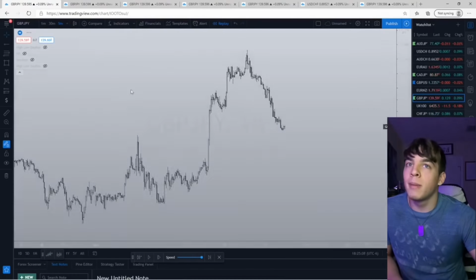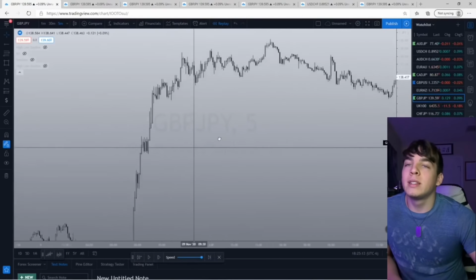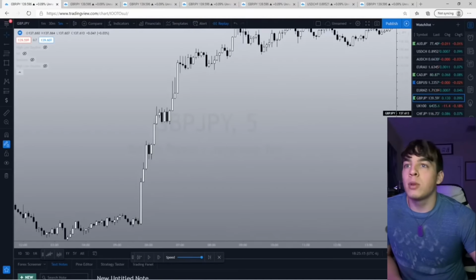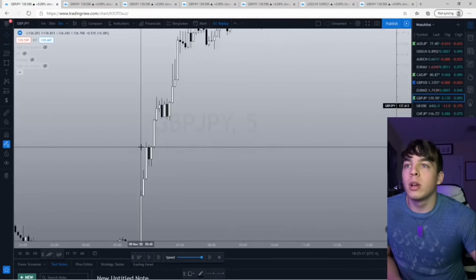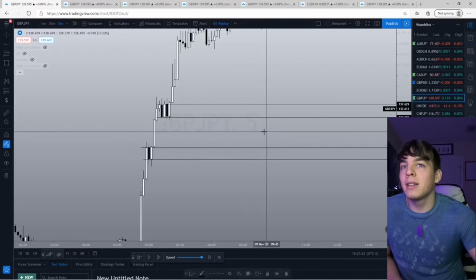So what I did here, if we go back down to the 5-minute time frame, coming to this impulsive move, you can see that we had 2 areas, right? We had this one down candle. I'm gonna go ahead and mark this off real quick for you guys. And then we also had this little area of consolidation.